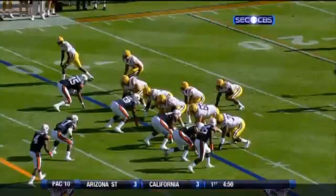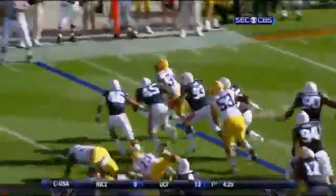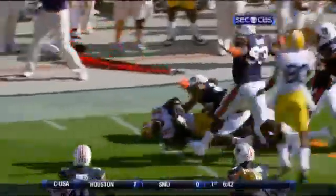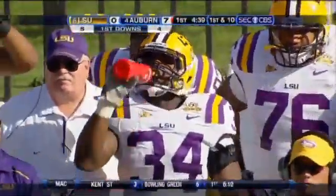That was Stephen Ridley, and he picks up a first down. You know, Ridley, they say, is not a home run maker, right, Vern? Right. So what? What's wrong with first downs? That ain't too bad.